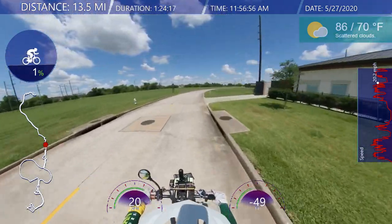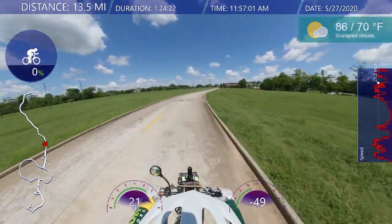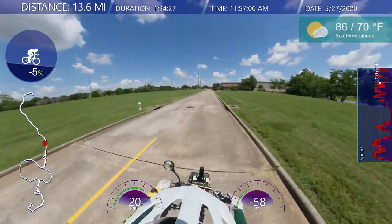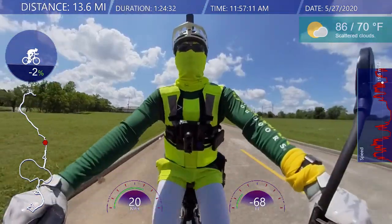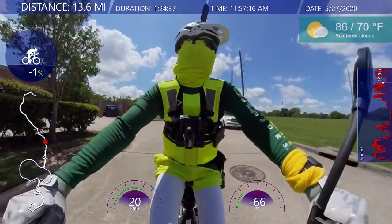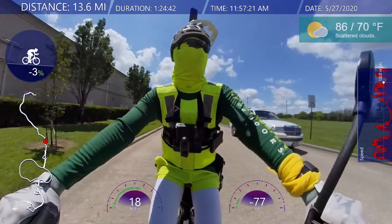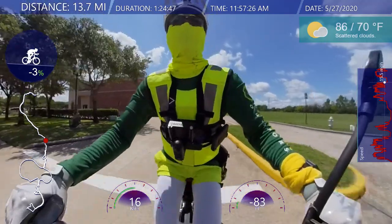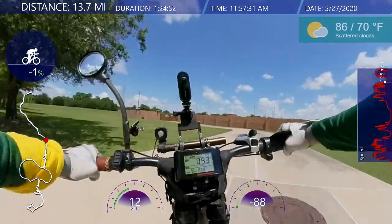All right, I'm down two, three bars now. Oh, I'm back up. I'm back up three bars. Okay, so I'm missing two bars now. All right. This person's trying to pass me, but they're not gonna be able to do that. Get out of the way of this car. Now they can pass me.